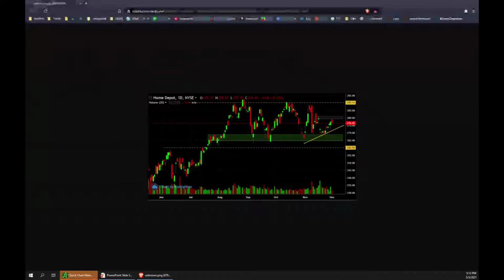Let me see here. I don't know how to pull this up. Essentially, you just want it to go sideways in that range. And what happens is if it tests any of your shorts, then you roll them, or you roll the other side up.